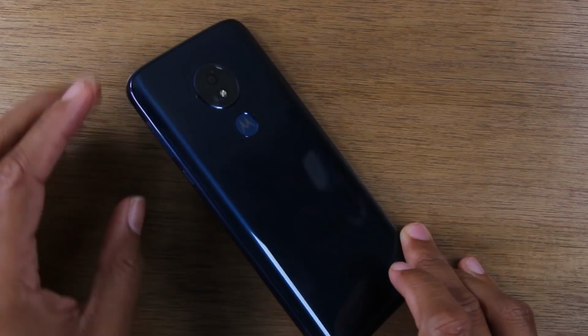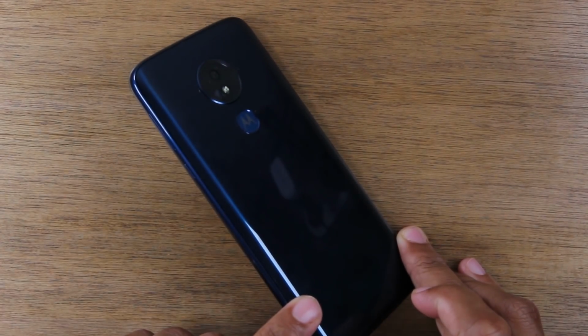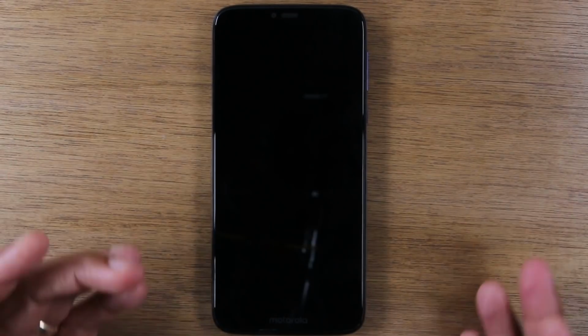The second thing is that because it has a unibody design, you cannot remove the battery. So that 5,000 milliamp battery is in there to stay. Now Moto was so generous, they gave us such a large battery, so you really shouldn't need to change the battery out. So it is what it is.